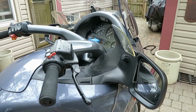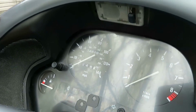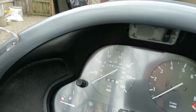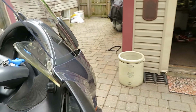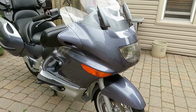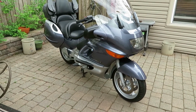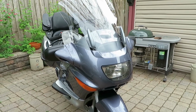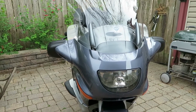The fuel lines were fully inspected inside the gas tank. The steering damper has been gone through and checked. The BMW coolant has been replaced. The shifting linkage has been fully serviced. The brake pads were inspected, and they show to be at about 50% condition right now. The BMW battery was checked, and that is sitting at 121% capacity.